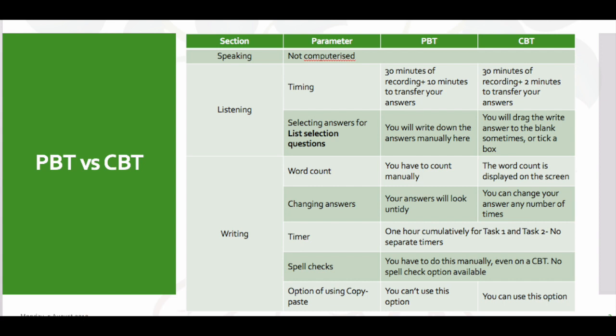Coming to the writing section, you have a little more comfort with respect to a computer-based test than a paper-based one. Let's take a look at the first comfort that you have. One is certainly the word count. You don't have to count the words manually if you're writing a CBT. Your word count is displayed on the screen, and as and when you delete or add words, your word count keeps changing. In a PBT, you don't have that option. You will have to do the count manually.